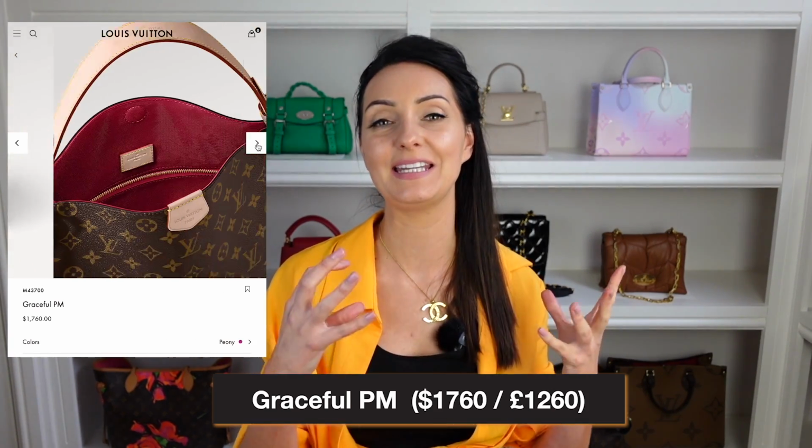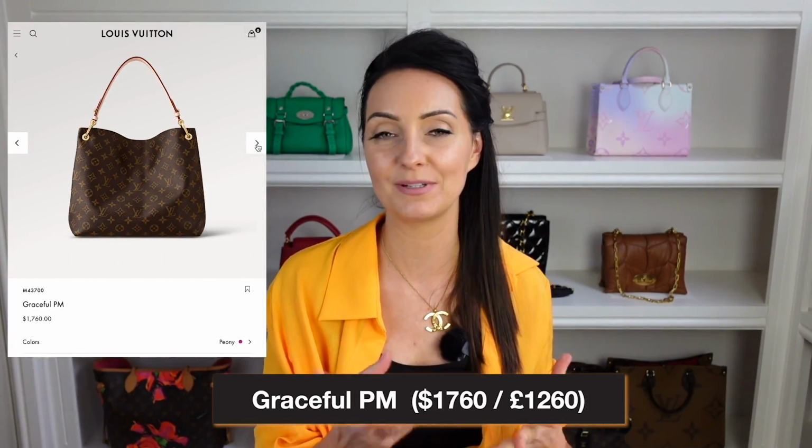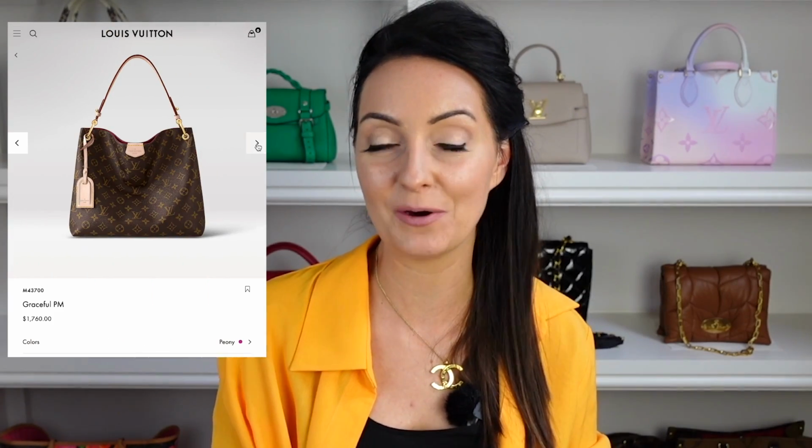Now this one comes in the monogram canvas and I believe the demi-rosé and demi-robine as well, so it is a canvas option. But if you like a shoulder hobo bag, this is perfect. I love the way that this slouches, and I feel like right now the hobo bag style trend is definitely coming back into fashion. It also comes with a luggage tag, which is a nice accessory, but it doesn't look like the strap can be removed. So you definitely need to be on board with this just being a shoulder bag.